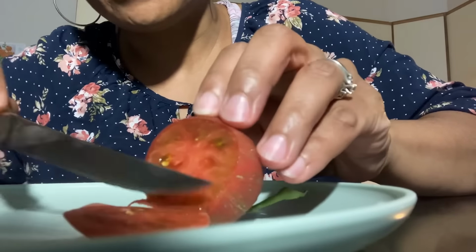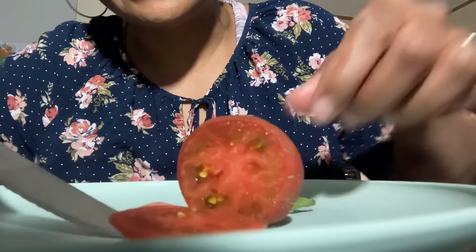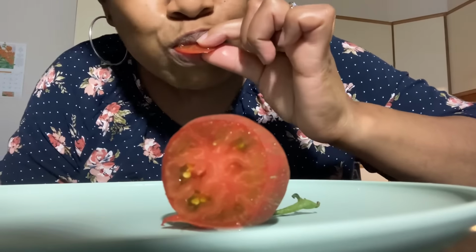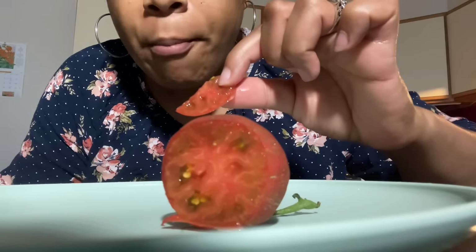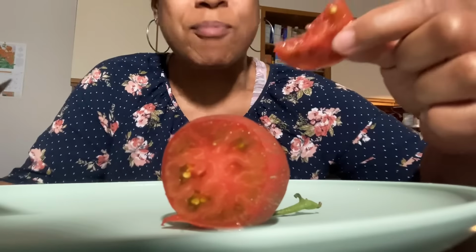Look at this tomato, y'all. Look at this. Oh my goodness. Oh my goodness. Y'all didn't tell me it was gonna be like this. Y'all didn't warn me.